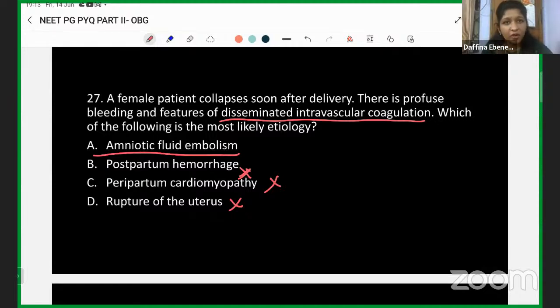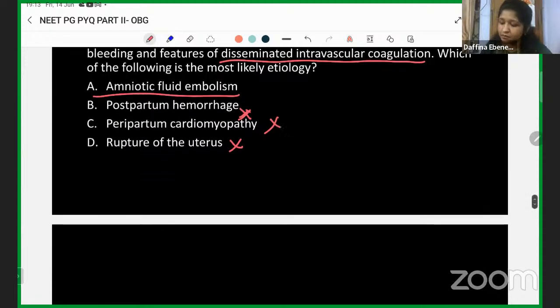Amniotic fluid embolism, when does it occur? It actually occurs either at the time of labor or within 30 minutes after delivery of the placenta. That is the time when amniotic fluid embolism can occur. So here, disseminated intravascular coagulation is the key word that is pointing towards amniotic fluid embolism.